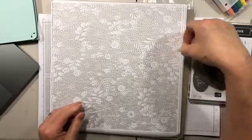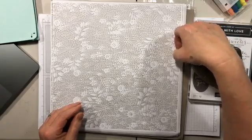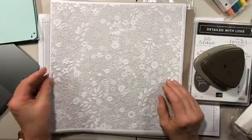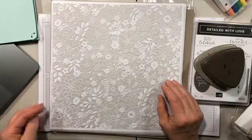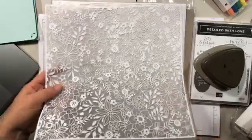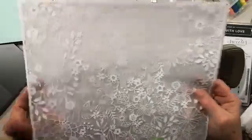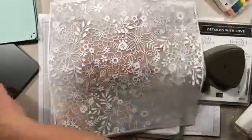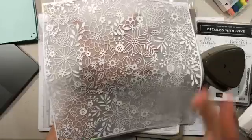So let's look at this. This is the delightfully detailed laser cut specialty paper, and we were talking about this. Now let me tell you what, folks. This is not for the ham-fisted. This is very, very delicate paper. It comes with tissue between it. And, I mean, it's very, very thin, very, very detailed, surprisingly enough.